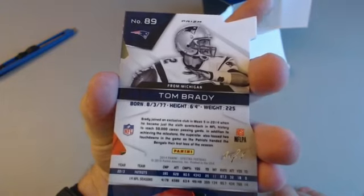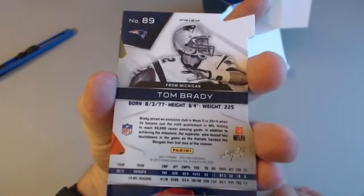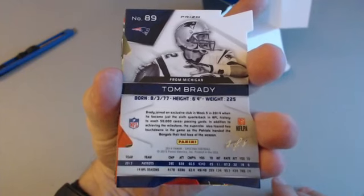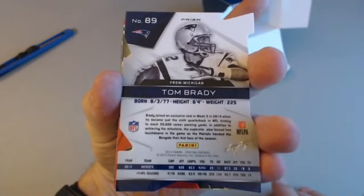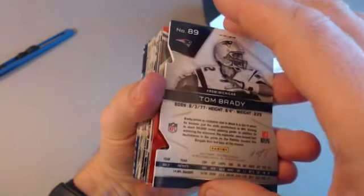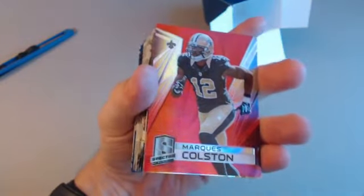Now, I don't know if you put that in a mag. Die cuts like that, I won't put that in a magnet just because I don't want it moving around in the magnet. One of one, they tend to move where solid cards don't typically. Nice hit. Not even technically a hit, but that's worth something.